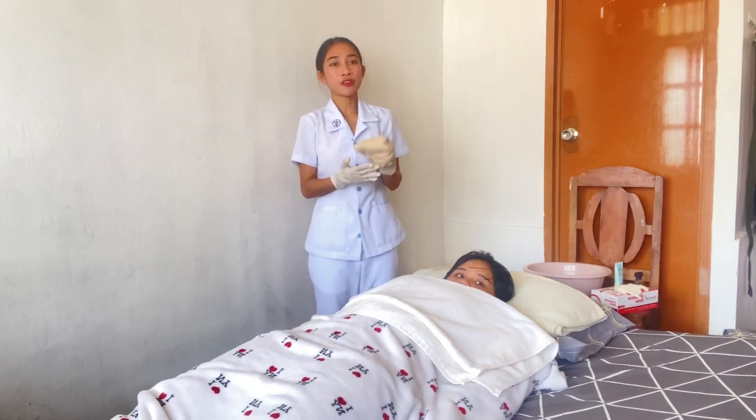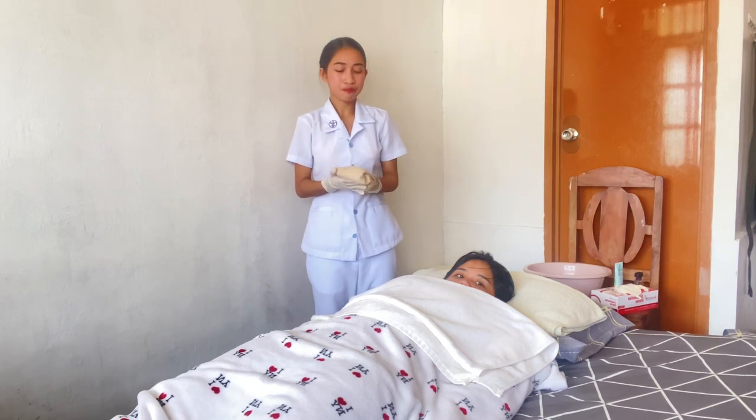Begin the bath at the cleanest area and work downward toward the feet. Wash the client's eyes with water only and dry them well. Use a separate corner of the washcloth for each eye. This is done because using separate corners prevents transmitting microorganisms from one eye to the other, and also prevents secretions from entering the nasolacrimal duct.